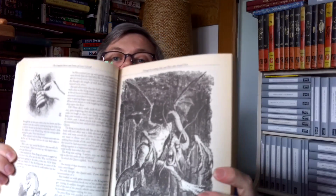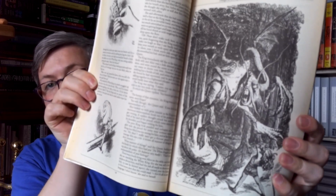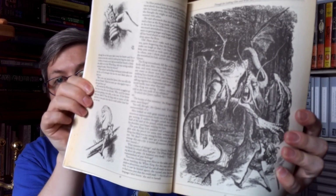Yeah, I think it's just the Alice in Wonderland books that have the illustrations in them. But yeah, like there's the 'Twas Brillig and the Slithy Toves did gyre and gimble in the wabe. So that is the, oh my god, I've forgotten the name of the beast. That is absolutely terrible. Jabberwocky.